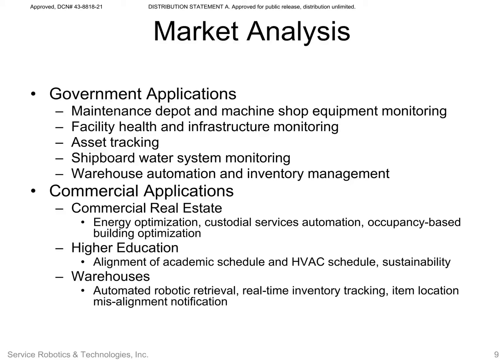Now, specific on the commercial side, we're focusing on campus-based facilities, such as universities or commercial campuses, as well as the building service contractor industry that manages numerous different locations. This creates an enterprise-level platform that provides significant process and schedule optimization for the machinery and systems and processes across these campuses.